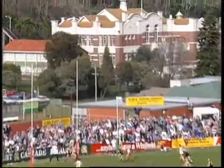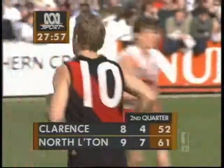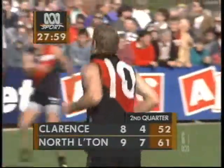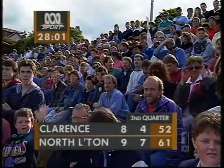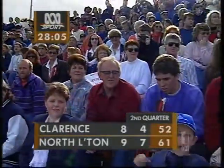Kick from Strickland. He's missed a couple. Kicks for goal. He missed again. And he wouldn't be too happy about that either, Michael Strickland. He's got 1 goal in the first quarter and a couple of behinds as well. But the Robins still in the lead, 61 playing 52, and they've done it pretty well, Gary Davidson.